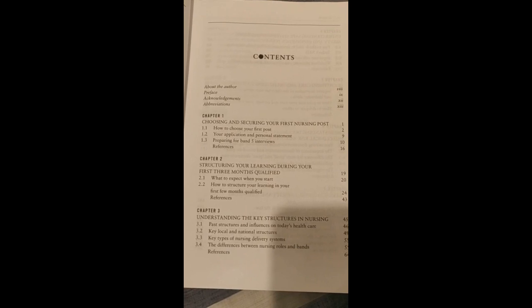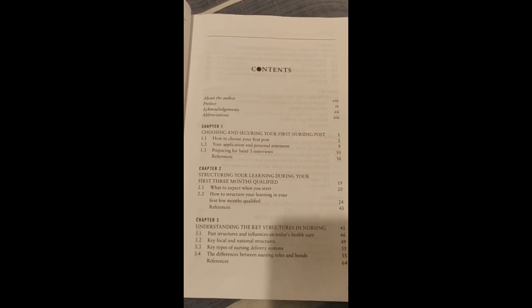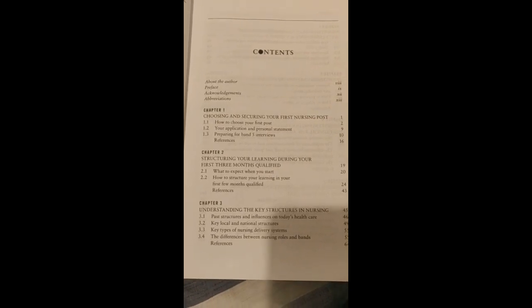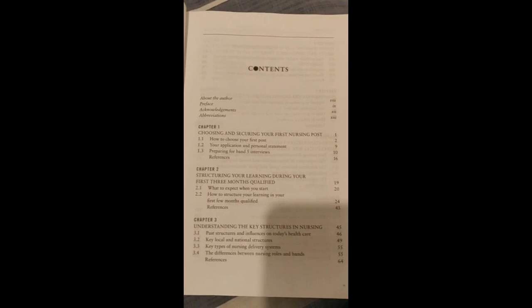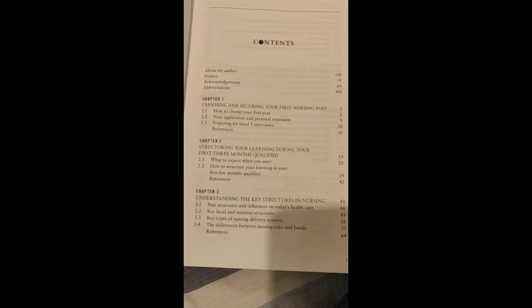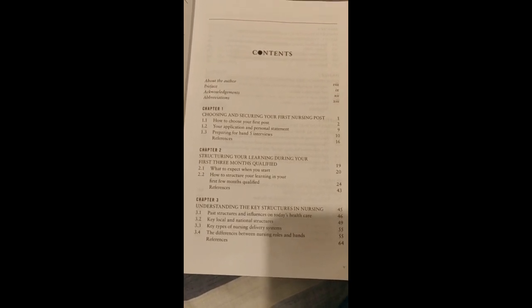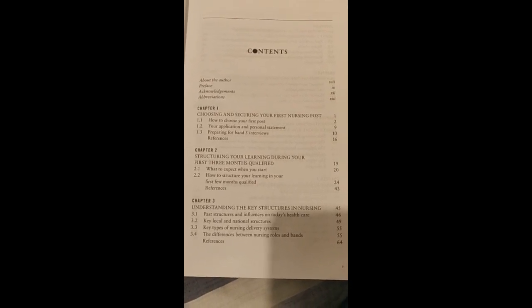The second chapter is structuring your learning during your first 3 months qualified. So this talks about when you start, getting up to speed with your mandatory training on LearnPro and stuff like that, as well as doing your preceptorship or flying start. And then the second section there, how to structure your learning in your first few months qualified. Carol talks about developmental aims, short-term goals, which really helped me, providing me with a focus on how to structure my learning, and when I meet up with my mentor or supervisor, to make sure I'm on track and developing as a newly qualified practitioner.